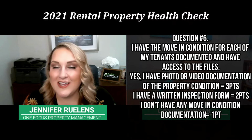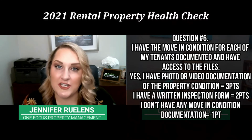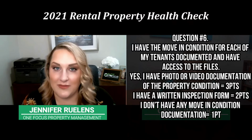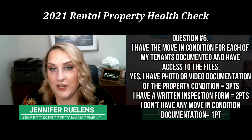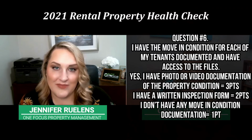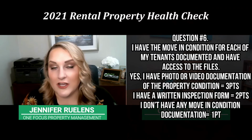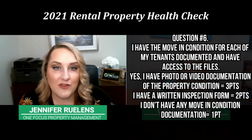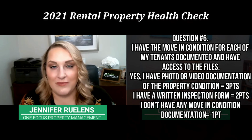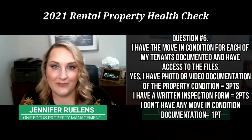Question number 6. Can you say that you have the move-in condition documented and in the files where you can access them for every property? If you can say that you have video or photo documentation of move-in condition, give yourself 3 points. If you have just written, like a form documentation, give yourself 2 points. If you don't have any move-in documentation, give yourself 1 point.